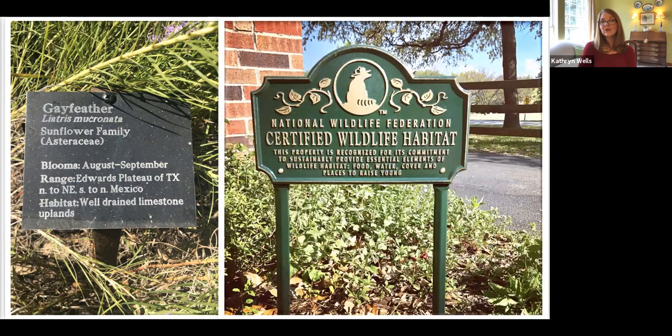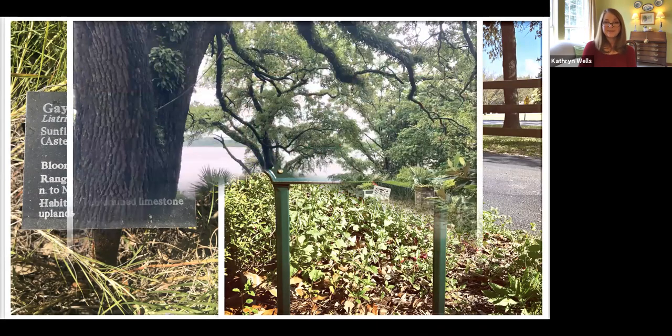And there's my National Wildlife Federation certified wildlife habitat sign. So if you can't read it, it might be a little small on your screen. It says, this property is recognized for its commitment to sustainably provide essential elements of wildlife habitat: food, water, cover, and places to raise young. So if you certify your property, you can get a sign just like that. That lets folks know there's a purpose to your wildscaping.